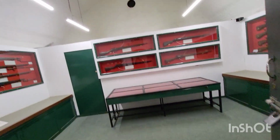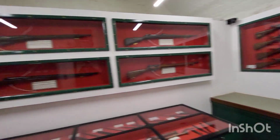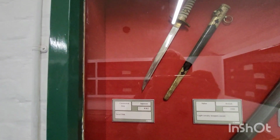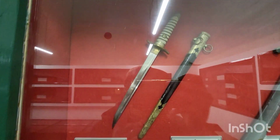Ooh! We're in the magazine. Oh no, this is a room for me. How many of these things you pulled out of it? I know, yeah. Ceremonial Japanese dirk, naval dirk from World War II.